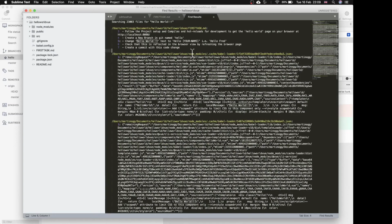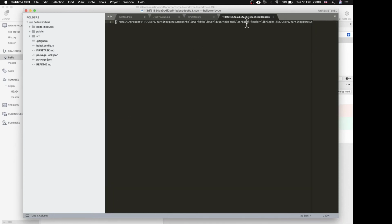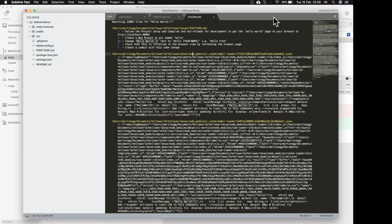So node modules, let me click that off. Yep. So node modules is actually a folder which is a behind the scenes thing. It's used by the node system. So I'm going to ignore hits that came from node modules folders and instead look at ones which are not in node modules. So the first one is firsttask.md. And of course it found that because that's from the description about what to do.